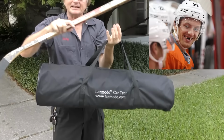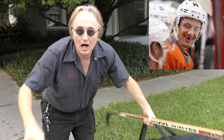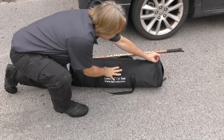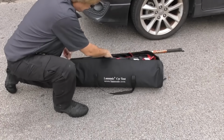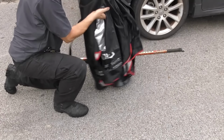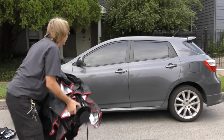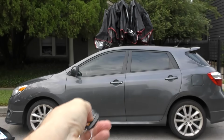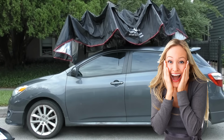Now when this bag came, I thought it was something for my hockey equipment, but no, it's a car umbrella. And here's how it works. You take the bag out of your car, pull out the umbrella, then put it on top of your car. Then you grab the suction cup arm and pull it down. Then with the remote, you push the button and voila, it's opening up.